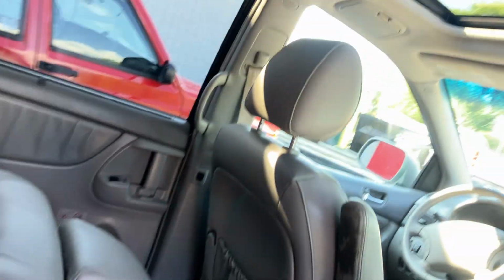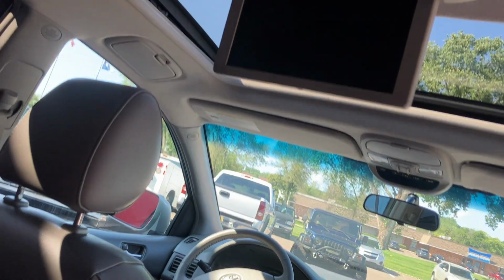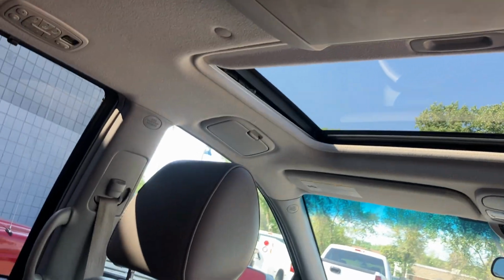So this one does have the DVD player. It is confirmed working. I forgot to bring the DVD with me, but it's in the photos on our website. If you check there, that definitely does work. It's got rear climate control up there as well.